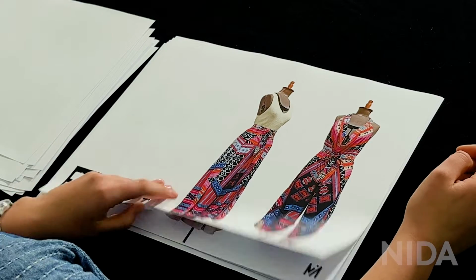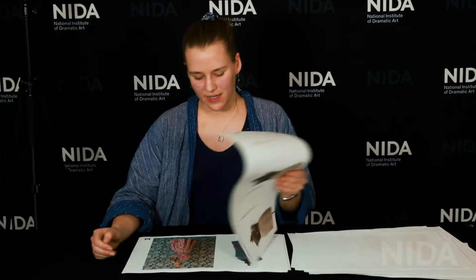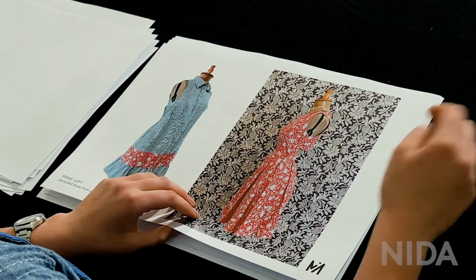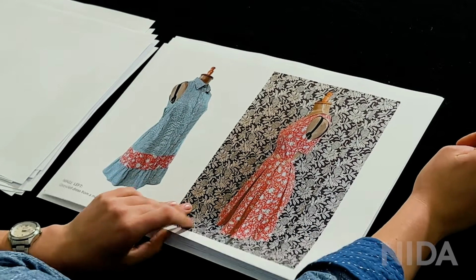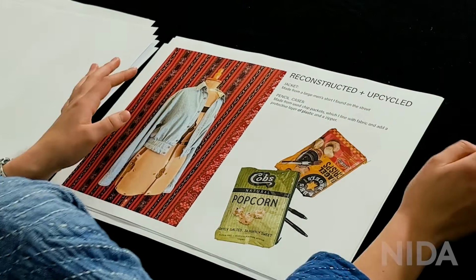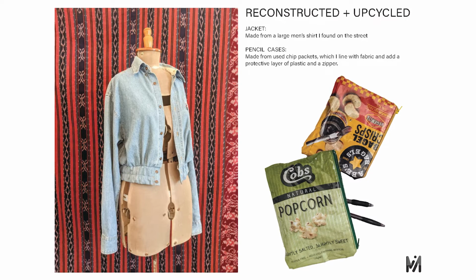I did this fun jumpsuit, a pants jumpsuit, interchangeable number. Here are some more pretty basic garments, but ones that I was proud of. These were fun. These were some pencil cases I made out of chip packets and plastic and things like that, and I lined them.